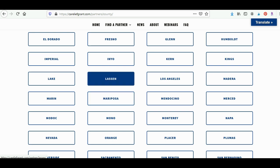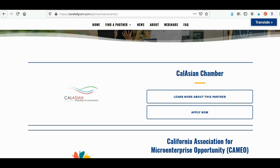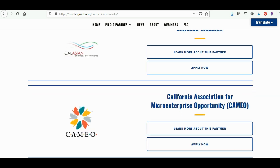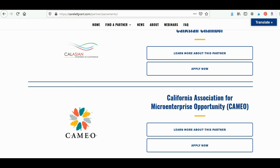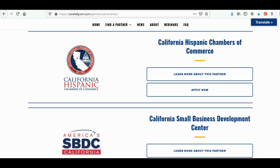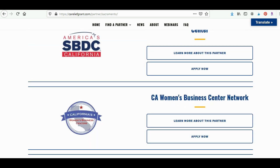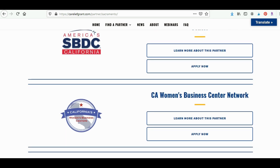So you are going to scroll down here, locate your county. Next, you're going to see a list of the partners that are taking applications for this. Now, all of the applications are going to be the same because they're all being mandated by the SBA. So they're all going to look the same, but they're going to be managed through different partners. So go ahead and select the business center, the partner here that best suits your business and yourself as a business owner. For me personally, I would select the California Women's Business Center Network. Click Apply Now.